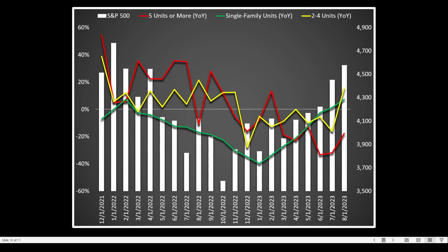Now, over here we see in the white background a white histogram chart. That's the S&P 500 as of August, registering higher highs. And again, this is where we are now. The 2 to 4 units, that's the yellow line. That's a year over year, almost 20% up. The single family units, the green line, is around 5% roughly year over year. Again, the 5 units or more, the investor class, is in negative territory. We're really seeing a pullback in the 5 units or more. Those are the larger investors. Of course, they're also sensitive to interest rates, but they have more time on their hands and they're willing to wait for better conditions. And I would say that this is a troubling part of this report, is that the investors seem to be sitting out this housing market, at least as far as building permits are concerned.